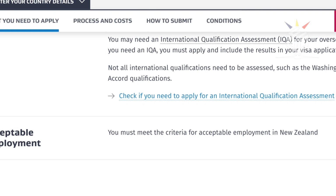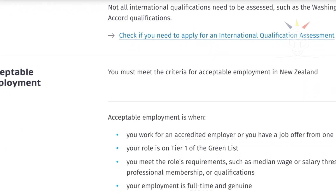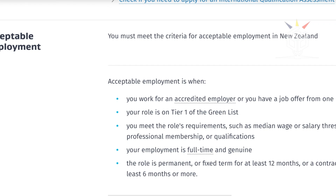So you must meet the criteria for acceptable employment in New Zealand. That is, acceptable employment is when you work for an accredited employer or you have a job offer from one. Don't forget I said I'm going to show you how to connect to employers or to recruiting agencies who are licensed, who will help you to get a job, who will match you up with a job. So your role is on tier 1 of the green list.